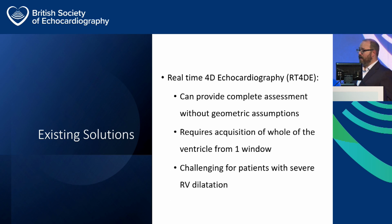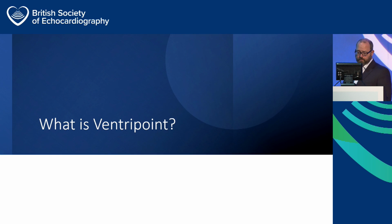In patients with severe right ventricular dilatation, which are really a lot of the patients that we're interested in, the imaging is even more challenging because you've got a very, very large heart that can actually sometimes be bigger than the scan area that was provided on the 4D echo. So this is where Ventripoint comes in, which is really quite an elegant solution for looking at these things.